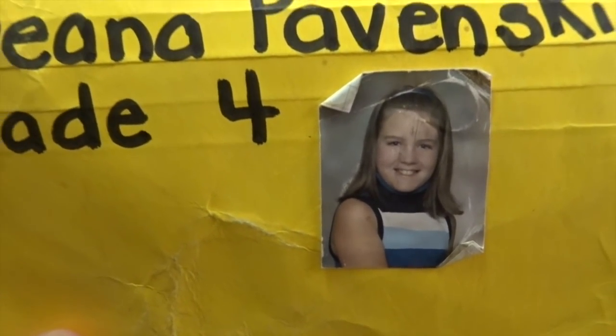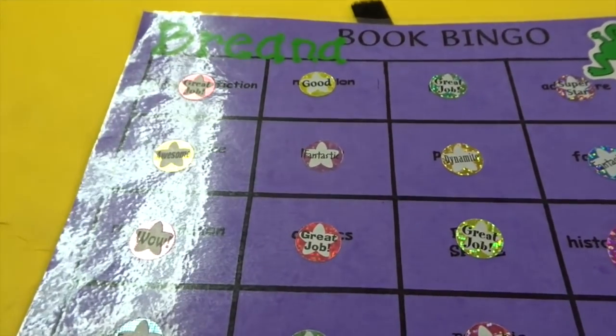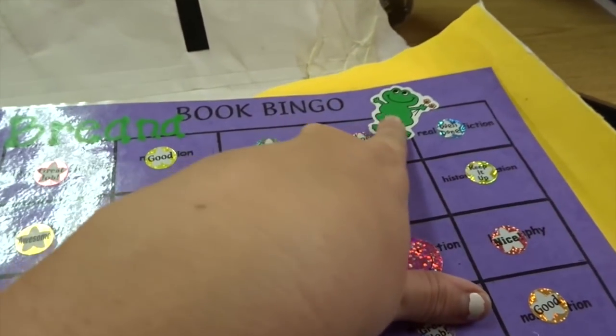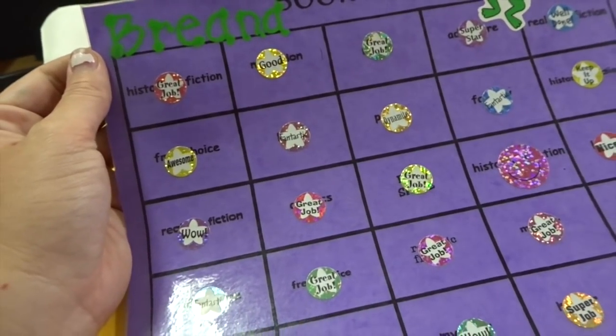So I totally have my 4th grade file from 2003. That's me. And this is my work from 4th grade. And I found my book bingo in here, guys. This is what I'm doing in my classroom. See, I told you my teacher liked frogs. Oh my goodness.